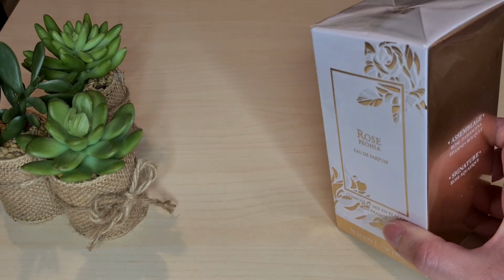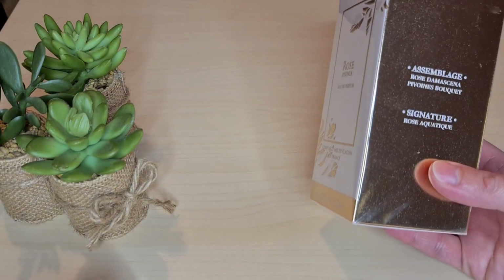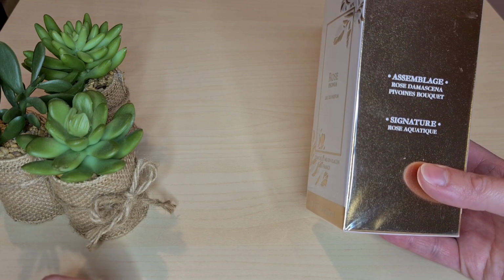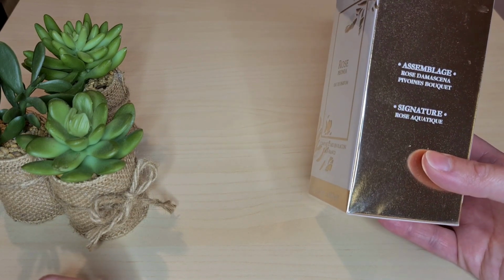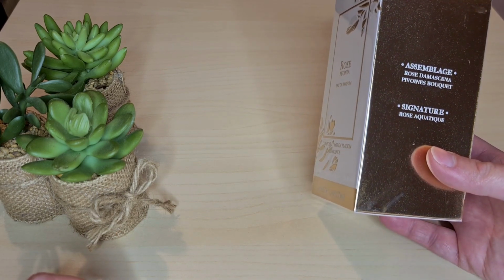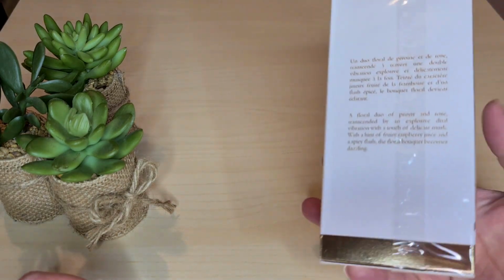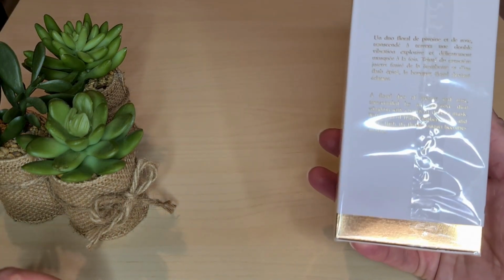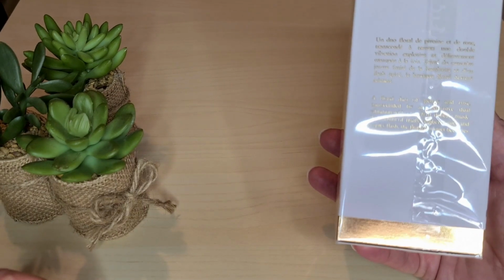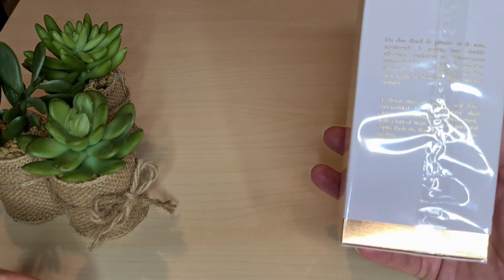So, this fragrance is supposed to smell like peony. The notes listed here are Rose Damascena, Pivoines Bouquet, and Rose Aquatique. So Rose Damascena, a bunch of peonies and an aquatic rose. And what do they say? A floral duo of peony and rose transcended by an explosive dual vibration. Okay, with a touch of delicate musk, with a hint of fruity raspberry juice.